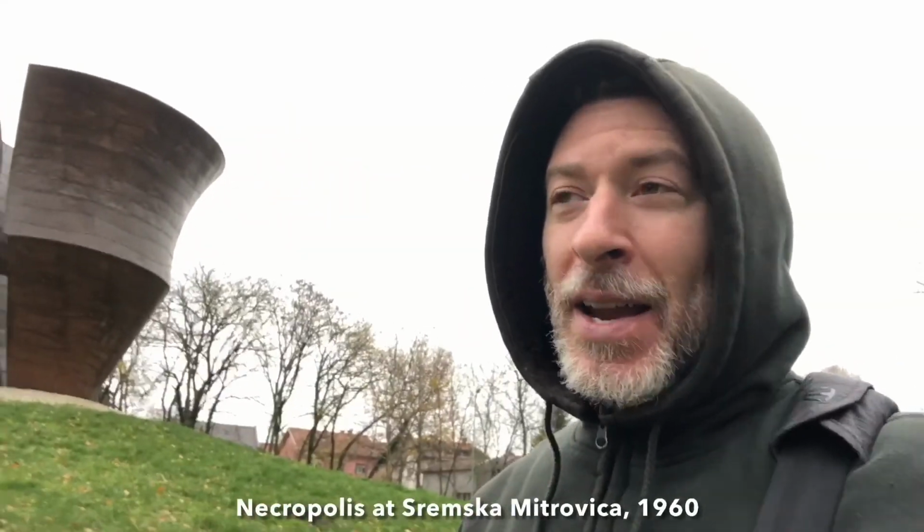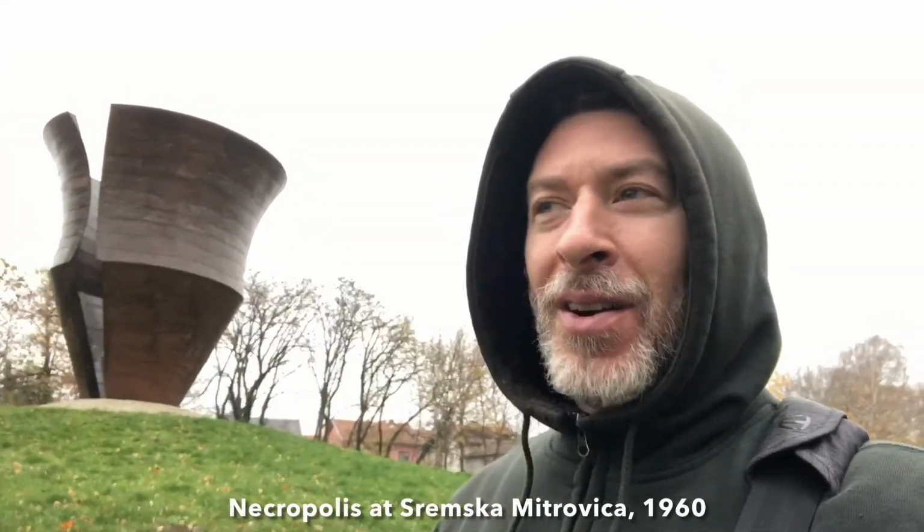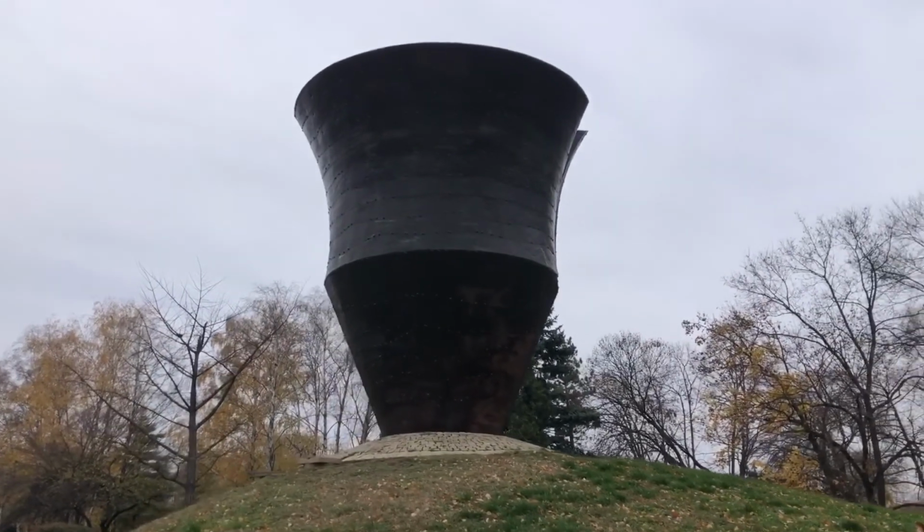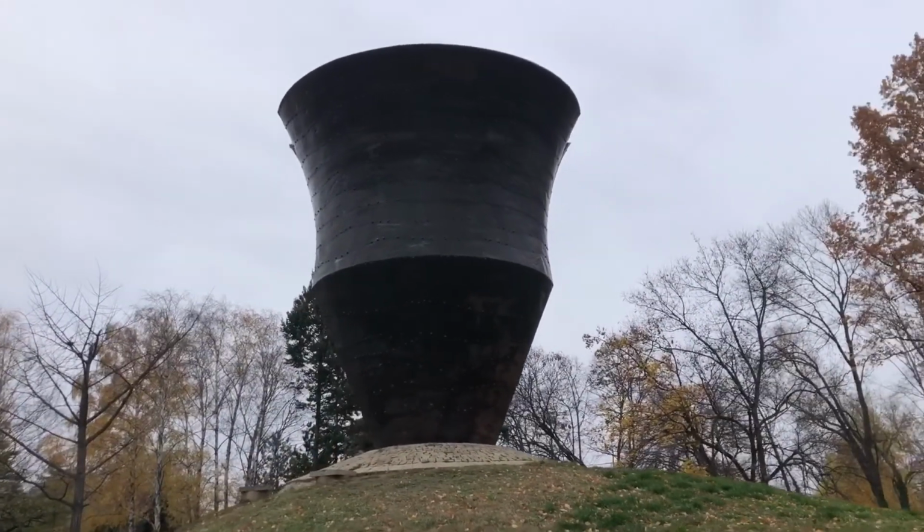So this Spomenik behind me is a 7-meter tall urn. They put it up in 1960 to commemorate the roughly 12,000 civilians who were executed here on this site. When the Kingdom of Yugoslavia fell to the Axis powers, this town, this region, was given to the Axis puppet state, NDH, the independent state of Croatia, whose primary goal was to create an ethnically pure nation of Croats. So the Serbs, the Jews, the Roma had to go.